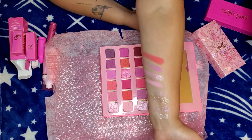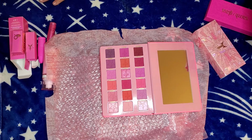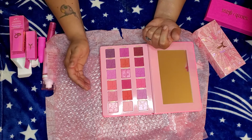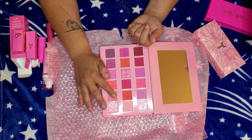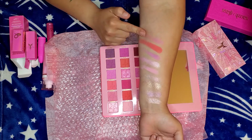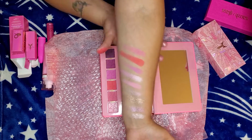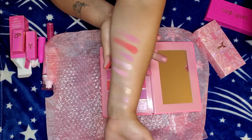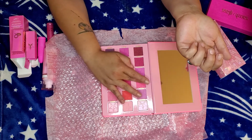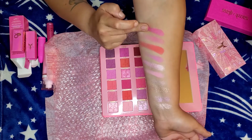That one's pretty pink. It's got more of a pinky reddish kind of undertone. Let me wipe off on this blanket. Let's see. Sugar Savior. That one's pretty pink too. Prom Night. Oh, this one looks like it's gonna be pink. That one is pink.